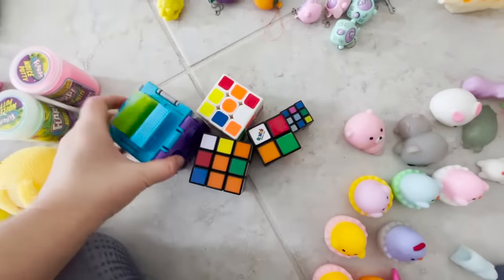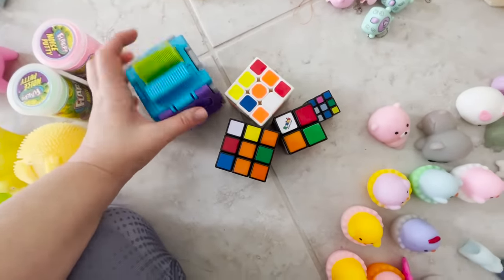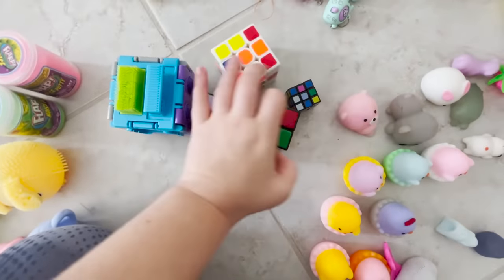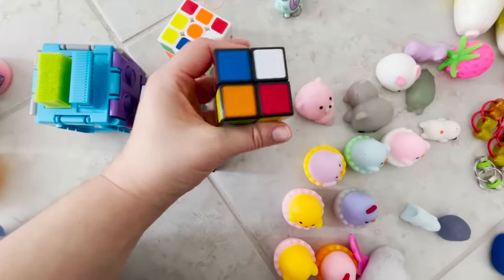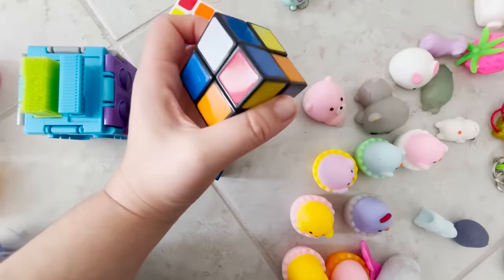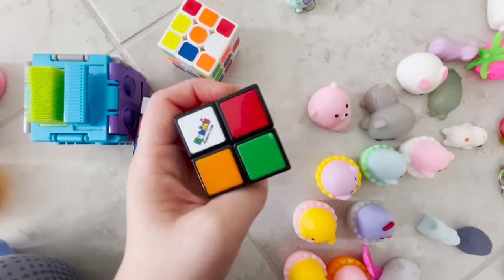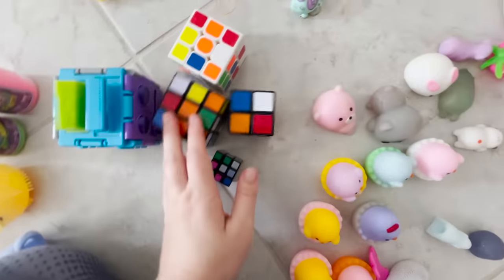Okay, then I have my Rubik's cubes and also this cube I got from Walmart. It's like a fidget cube. I don't really know what to do with Rubik's cubes because I don't really know how to solve them. Although I think I might be able to solve this one. I got this in fidget trading. Someone gave it to me in a trade, and I'm like, ooh, this one looks a lot easier. Maybe I should try to solve my first Rubik's cube. So we'll see. That's that.